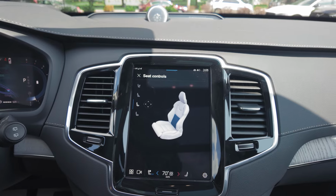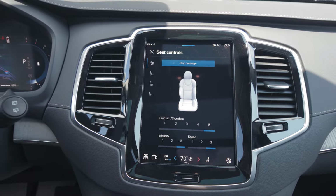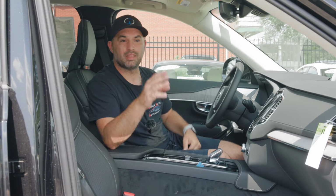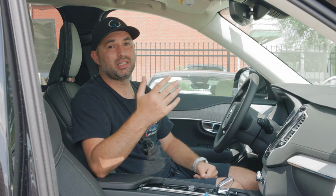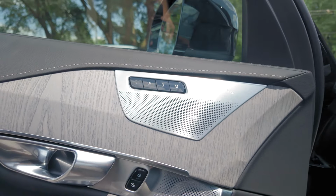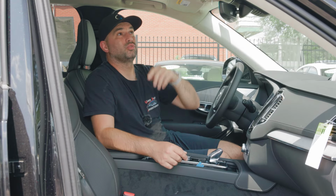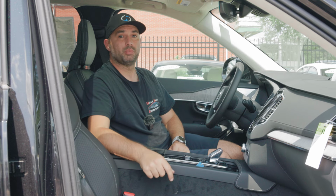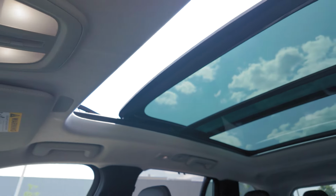We have power adjustments, power side supports, power thigh extensions, and both seats are massaging. In addition to that, you also get 3 memories for the driver's side and 3 memories for the passenger side. Since this is the fully loaded model, like I said before, we have also a very nice premium sound system by Bowers and Wilkins, and we also have a very nice electronically controlled sunshade, which you simply swipe the motion right here. It opens up the sunshade, and if you swipe it again, you have a tilted and sliding moonroof.